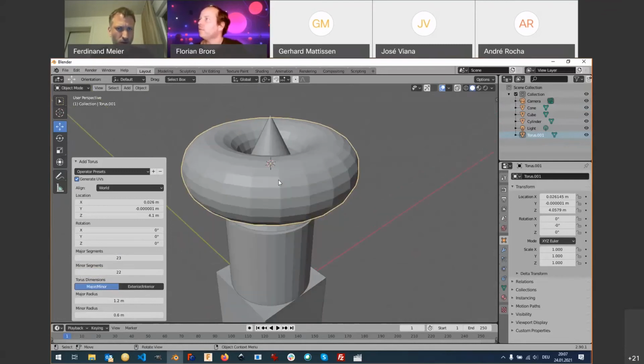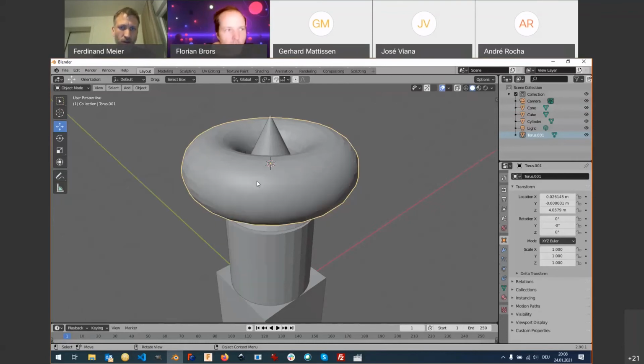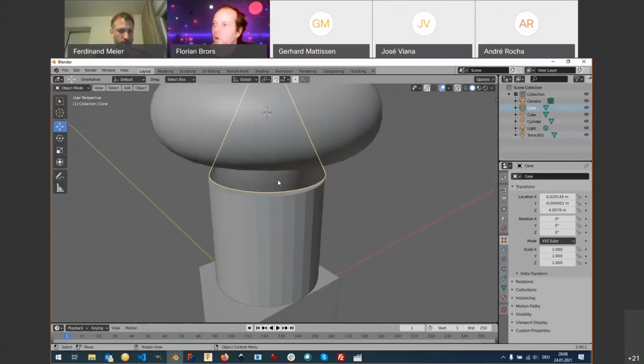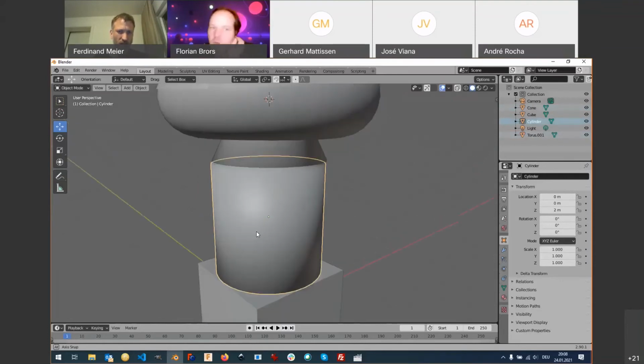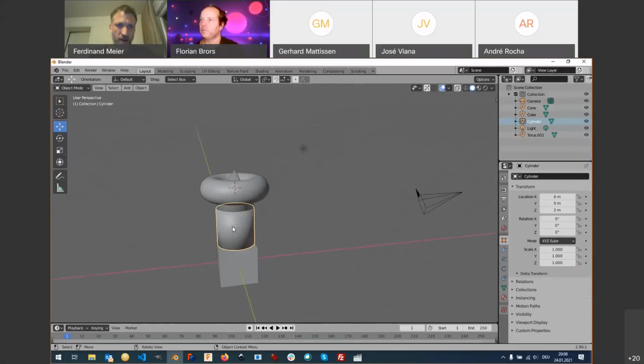If I want to get rid of those facets, the easiest way is to right-click and choose Shade Smooth. The shading doesn't really change anything on the geometry, it just changes the way we see it. So if I click on Shade Smooth, suddenly it looks a lot nicer. Same is true for the cone. If I select the cone, right-click, Shade Smooth, then I don't see those facets anymore. And same for the cylinder, Shade Smooth, but now I don't see any facets, but it looks kind of weird. I will show you in a second how to correct this.